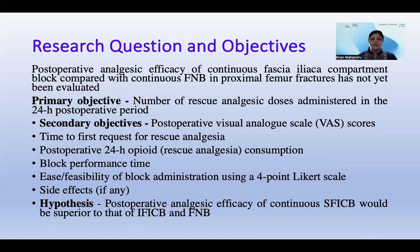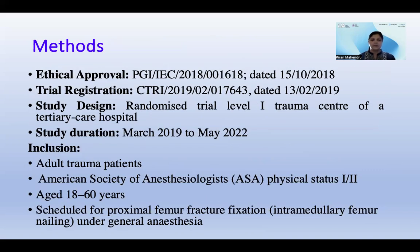The hypothesis of the study was that postoperative analgesic efficacy of continuous suprainguinal fascia iliaca block would be superior to the infrainguinal approach and the femoral nerve block. The study has been given the ethical approval. It has been registered with the CTRI.